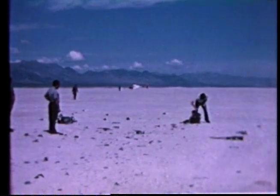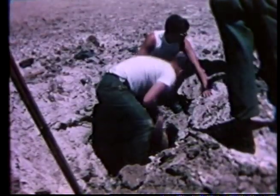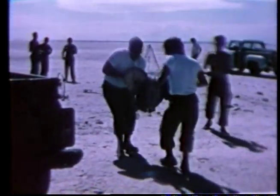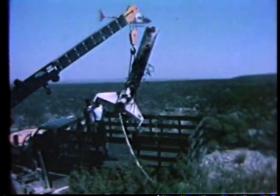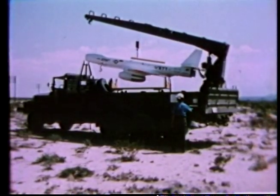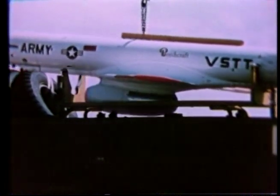At White Sands, America's biggest land range, recovery of test items after impact is a large and important operation. From retrieved components, scientists and engineers gather information to improve tomorrow's missiles. Recovery also means economy. Most drones not involved in an actual warhead test can be repaired and reused again.